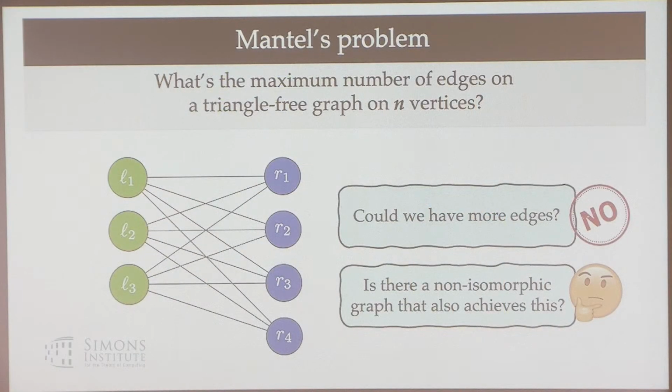So you can see up to some finite n, by encoding this, that there's no way of getting more edges. Of course, this is not telling you that this is true for any n. It's just telling you up to whatever n you manage to solve on your computer.